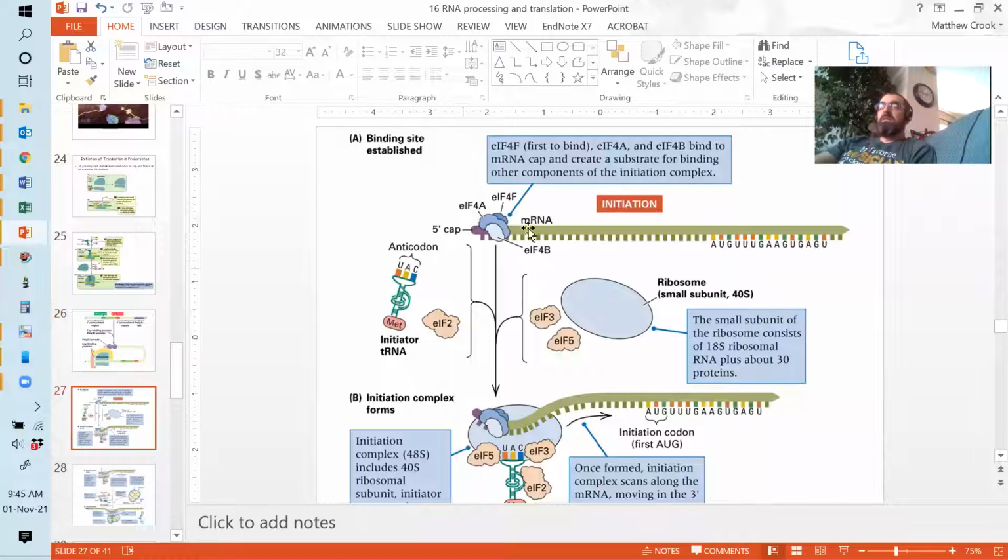There's a whole bunch of eukaryotic initiation factors. Remember the eIFs? They assemble on the 5' cap because it has that weird structure that doesn't look like RNA. That's the whole point of protecting the RNA from RNases, at least at that end. And because it looks weird, it can be recognized as such, and that's what these initiation factors do.